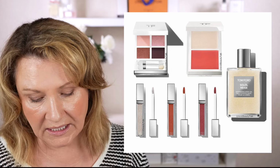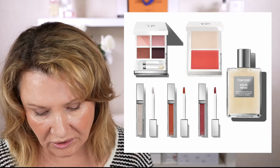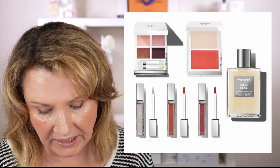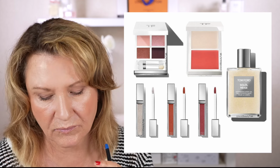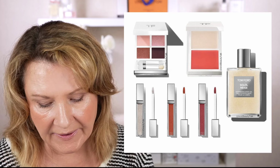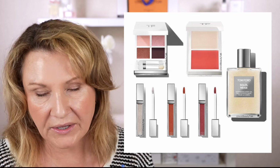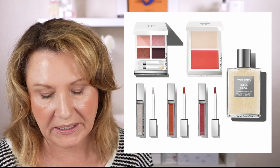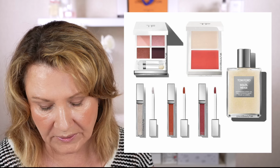Now, I think that the eyeshadow quad looks absolutely gorgeous. These are beautiful shades. You've got a neutral there, and then I think you've got the dark shade looks to be a deeper, more plum, and then you've got that beautiful pink as well. I think this looks absolutely beautiful. If I can get my hands on it, then I will be picking it up and do a video for you. I think it just looks really beautiful.